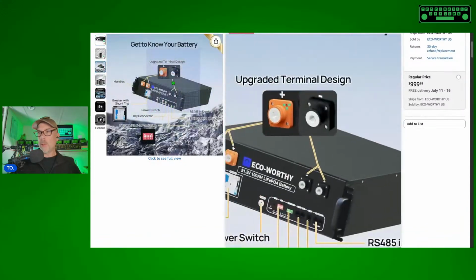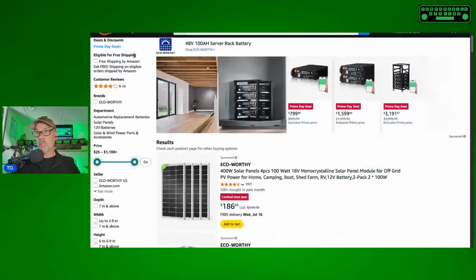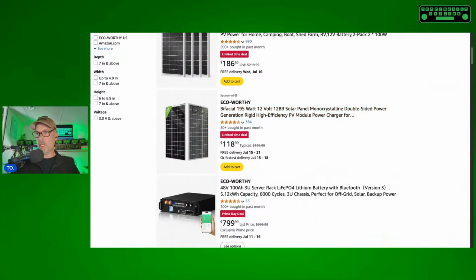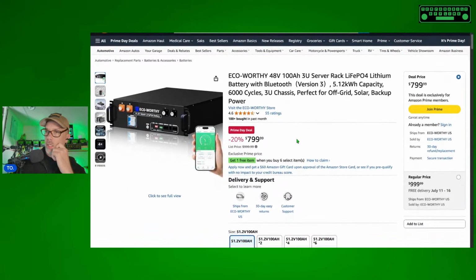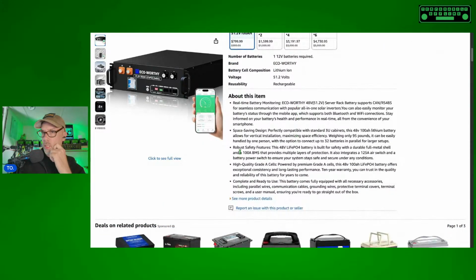But these are a nice compact size, and they've got a bunch of protections built in, a nice metal case. They're going to be heavier, but there's also a ton of capacity in that box. Huge amount of capacity. What I want to know is what the BMS allows for continuous delivery. 100 amp BMS that provides multiple layers of protection, 125 amp air switch. So that's 48 volts, 100 amps, so that's probably 400 amps at 12 volts.